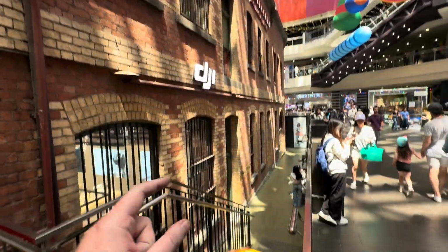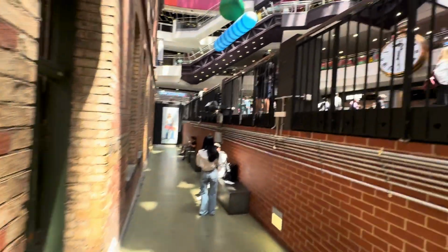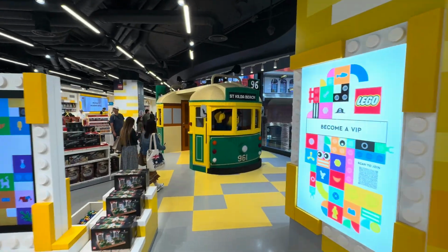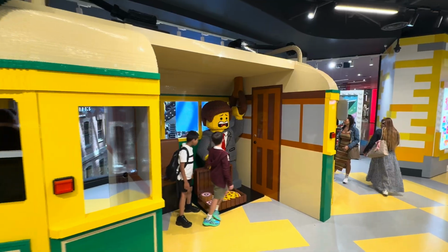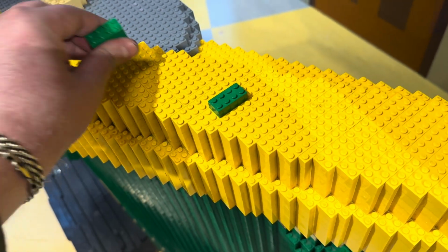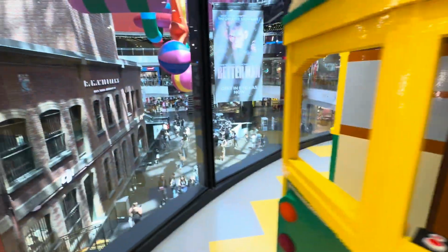You see how the floor of this building is actually a lot lower than the floor here. The more and more people build up, literally raising the ground level up right over the years. So that's interesting. There's even a massive Lego shop in here with a mini St. Kilda Beach tram made out of Lego. That's awesome. How cool is that? Definitely Lego. I put it somewhat different because I like to be different. What a great view.